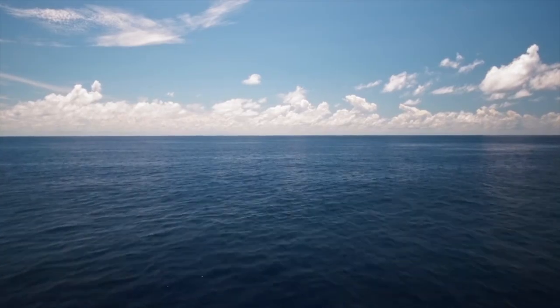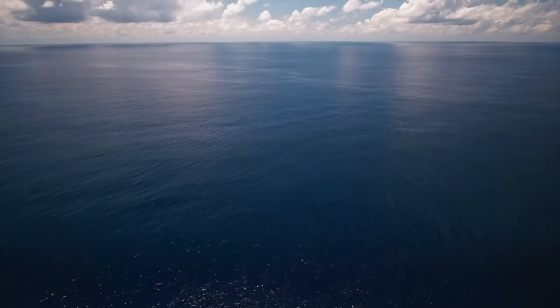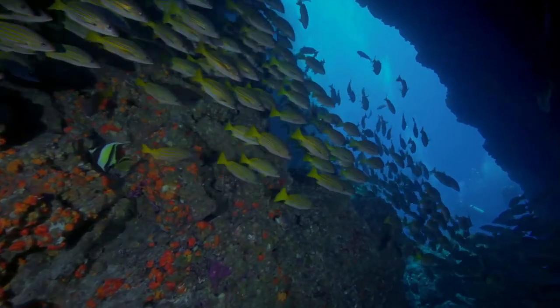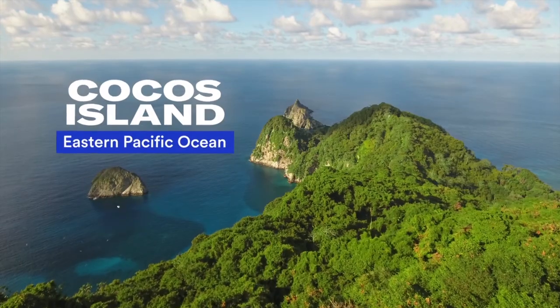The open ocean is like a desert. Vast, deep and wide. Expansive, with little life. And like a desert, the animals that migrate through this ecosystem are drawn to an oasis like Cocos Island. But where do they go when they leave?